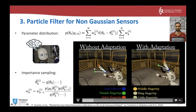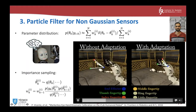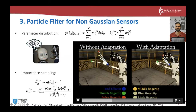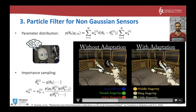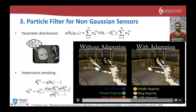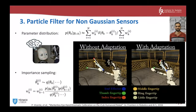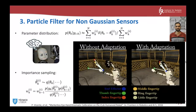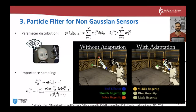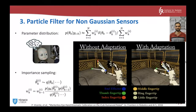What you can see here is the imagination of the robot when we are not adapting the parameters, or when we are adapting. This is the most likely particle in this particle filter. And you can see that quickly you converge to a nice estimation of the configuration of the hand. Because this is a particle filter, there is some variance. Sometimes there's a particle that gets a higher error. But overall, the distribution is a set of particles, and the estimates are made by averaging, and this works pretty well.